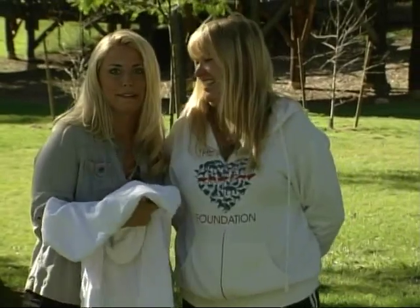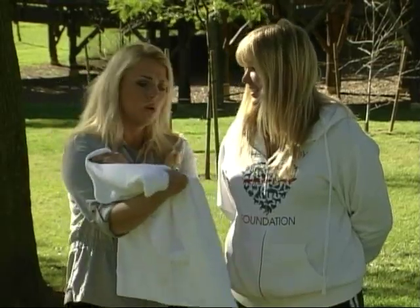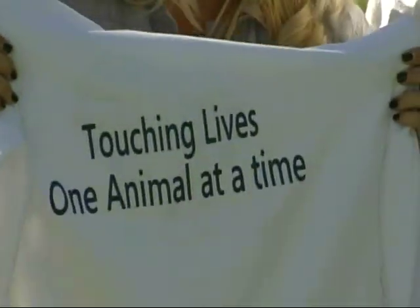I just wanted to get her out of here anyway because I heard you have some more adoptable dogs that we're going to get to see. And this is very cool, touching lives one animal at a time.